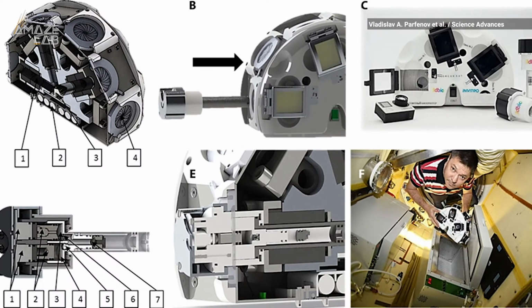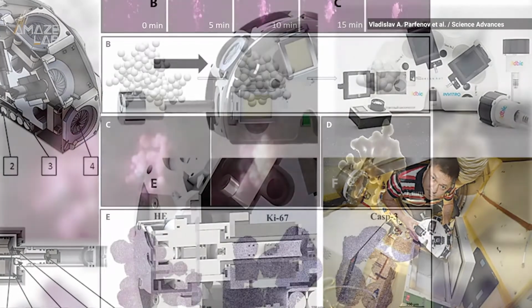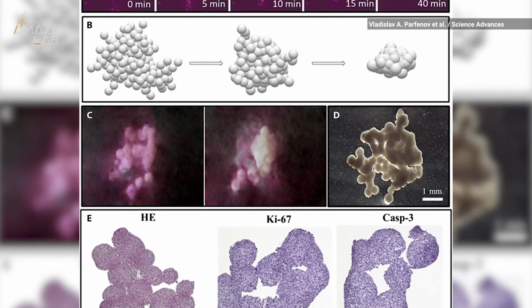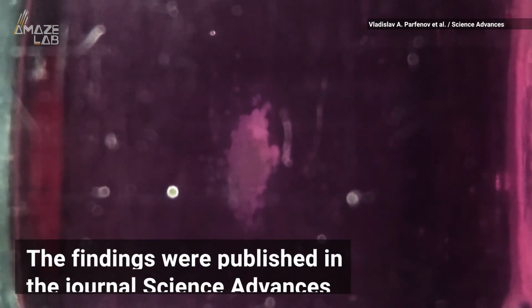A team of researchers monitored the experiment from Earth, and they say as humans embark on long-term space travel or colonize Mars, we may want to test the limits of building functional tissues in space and even experiment in extraterrestrial environments. The findings were published in the journal Science Advances.